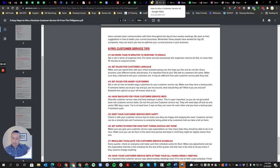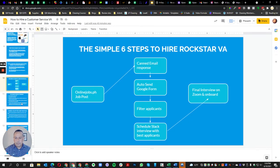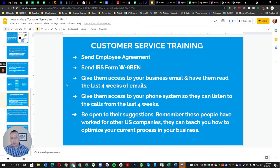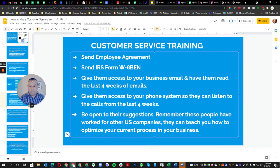So you're gonna get this guide. It's step by step, like you saw. Just follow the steps, and you should be getting a VA within a week. So again, just going over: customer service training, send the employment agreement, giving access to your, we spoke about this, 4 weeks of email so they can read and listen. And then this is very important, be open to their suggestions. These people have worked for other US companies, so they can teach you how to optimize your current process in your business.